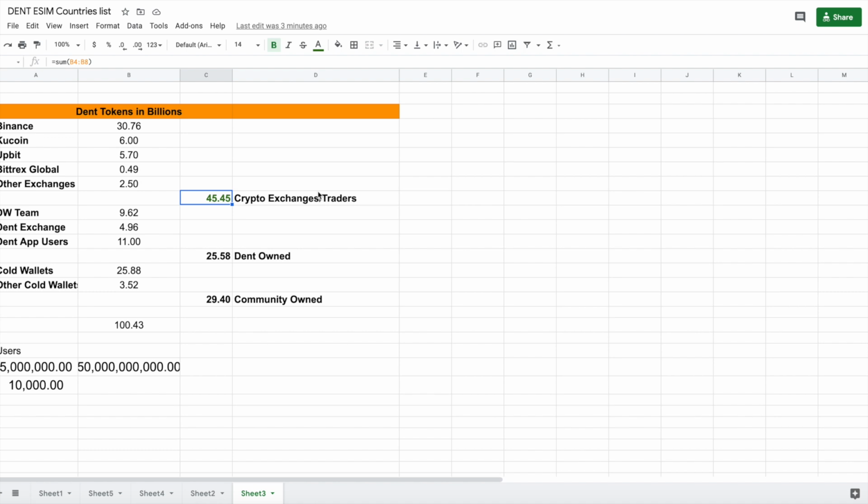In the case of DENT, there are 100 billion tokens, so 50% of it will be roughly around 50 billion tokens. But that number can be significantly brought down by the community members by locking just 10,000 tokens in the mobile app. If we all as community supporters lock 10,000 tokens in our DENT mobile app, then we can see the number of tokens in the cryptocurrency exchanges going down significantly. But right now we are seeing only 15 billion tokens held in the DENT ecosystem, the DENT app or DENT exchange. So if that number has to increase, we have a role to play.